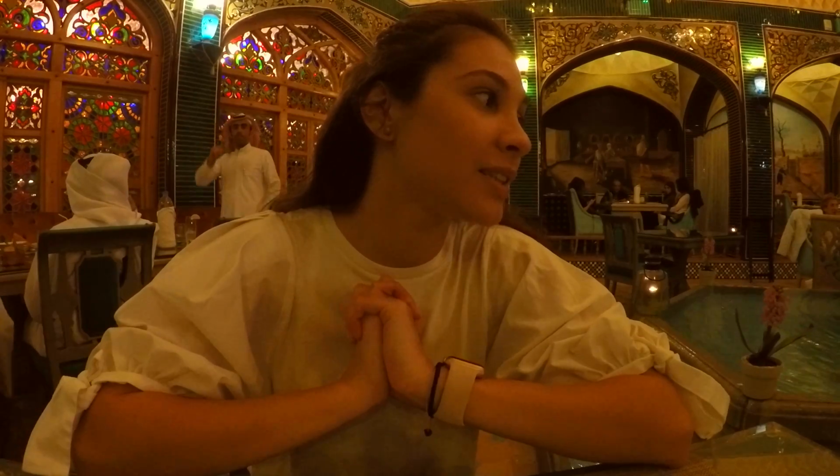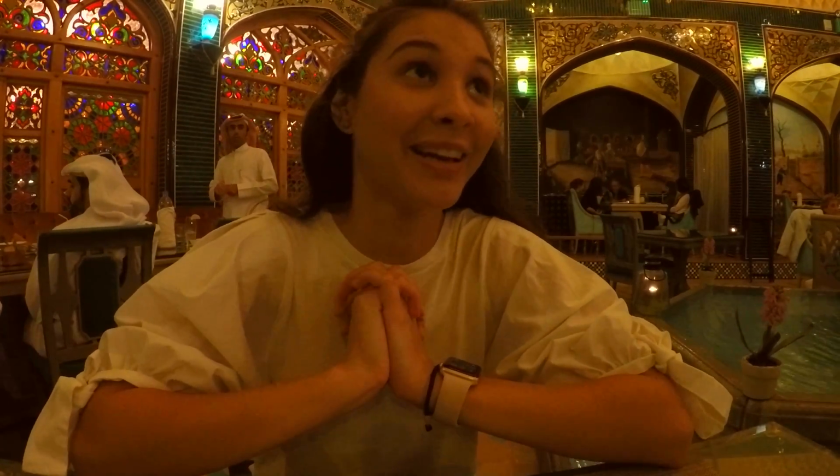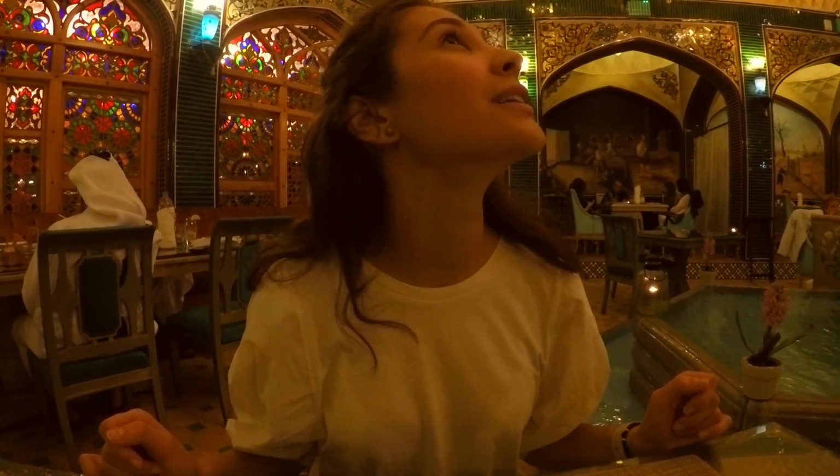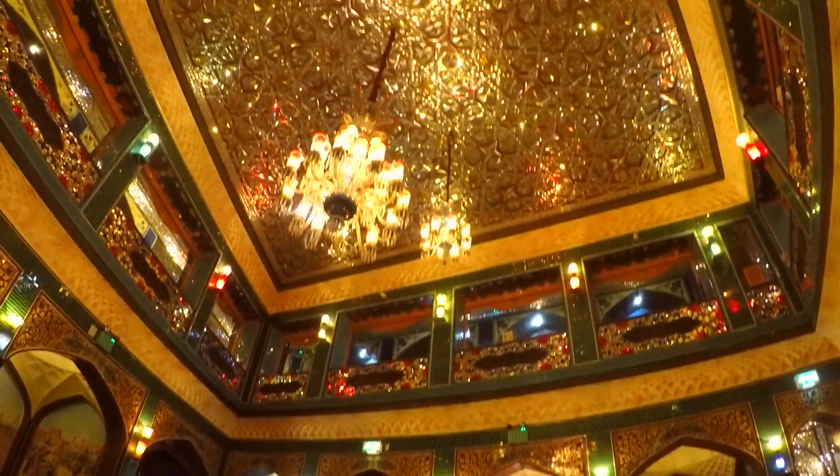We finally decided on a restaurant. It's amazing. It's really, really nice. I was actually not expecting that, especially here in the souk, where everything is old. But we found this really cute restaurant called Parisa Souq Waqif, and it looks absolutely incredible. Like, there's a fountain and the ceiling. It's so pretty. It's super shiny. It's a really Middle Eastern restaurant.